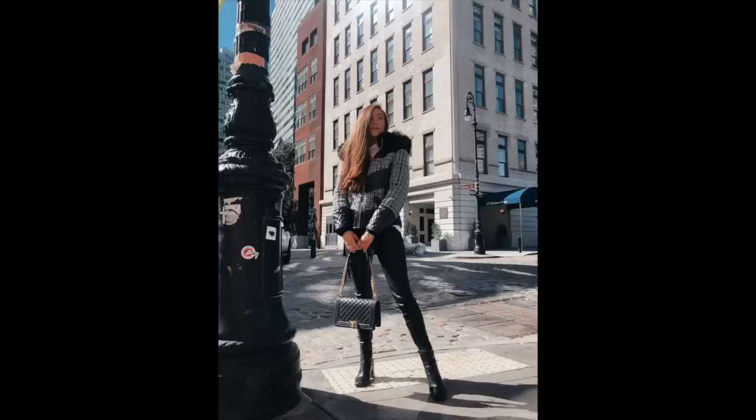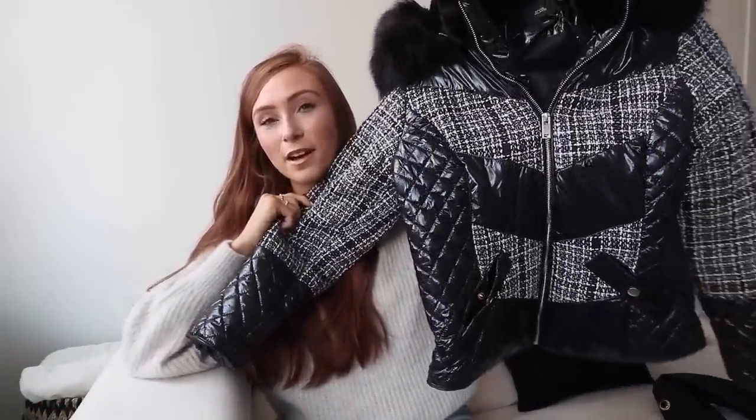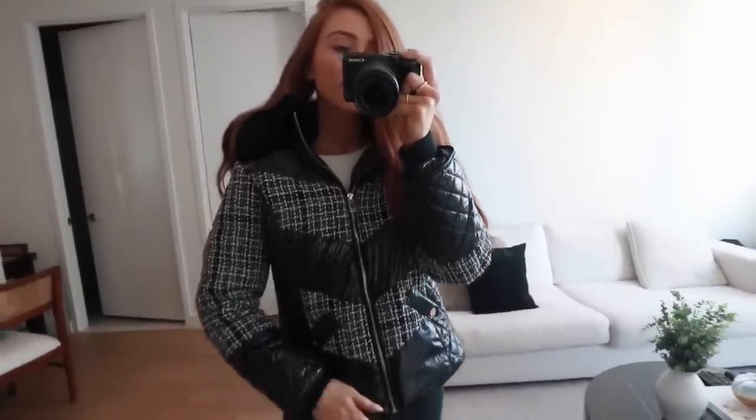I wore this with black leather pants, high black boots, and just like a polo neck style jumper inside. It is so warm. The hood is really big, so it really keeps in the heat for this time of the year, and we're just coming into the cold time in New York. So I have worn this already.